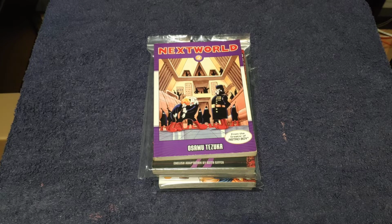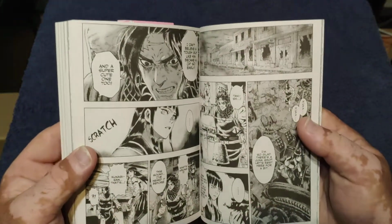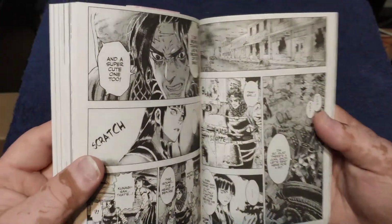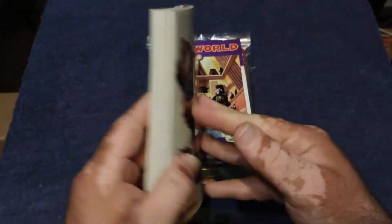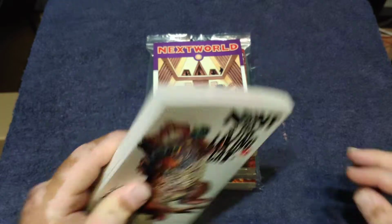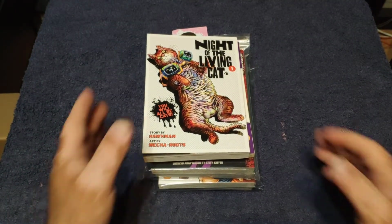Let's see. Can't find something. If YouTube allows this. I mean, look at it. The art's pretty detailed for a manga like this. So yeah, alright. I'll put these aside.